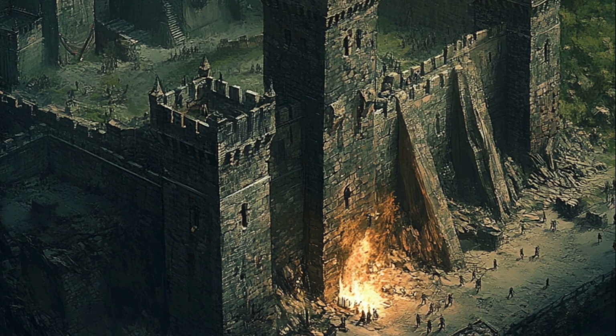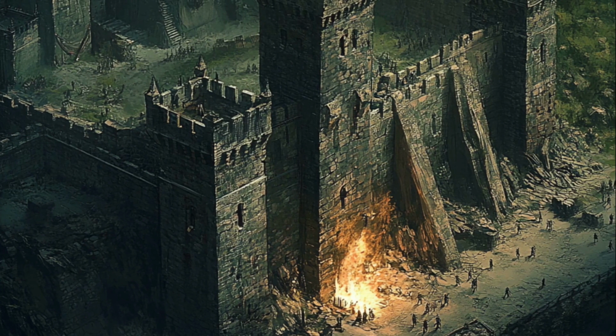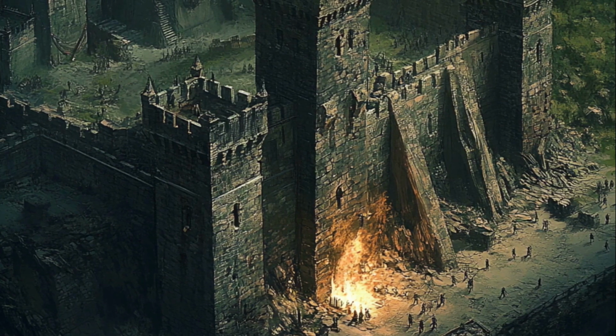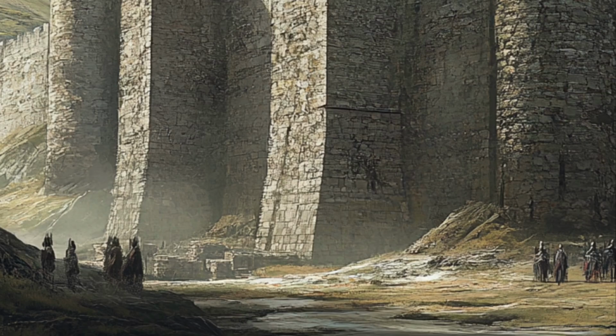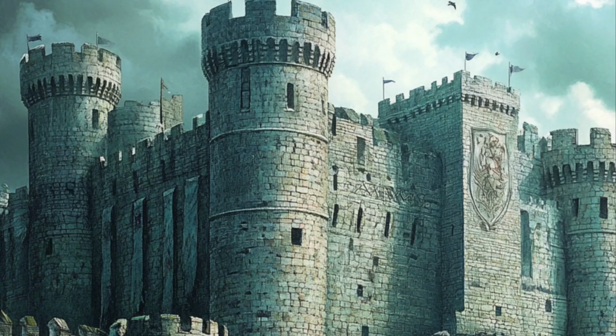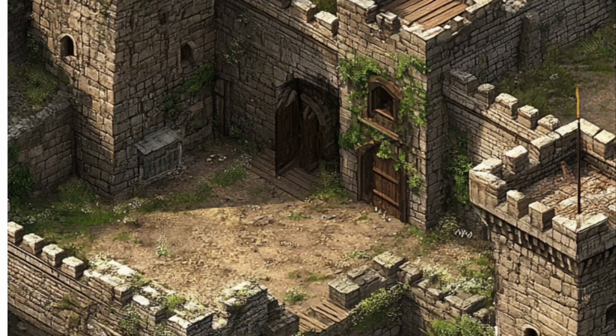You've made it past the gatehouse. You've dodged the arrows, ducked the oil, and somehow didn't fall into a pit full of spikes. Congratulations. You're now exactly where the defenders wanted you, because castles weren't built to keep people out. They were built to let you in, just far enough to kill you more efficiently. Let's start with the courtyard trap.